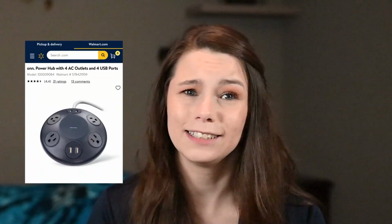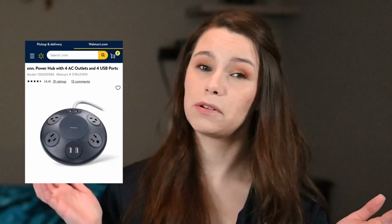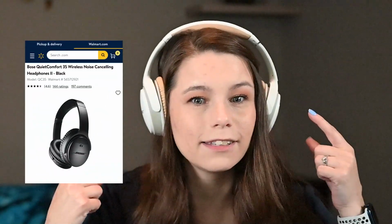Number two, power strips are a little scarce in some dorm rooms. So investing in 1, 2, maybe 3 power cords might be an advantage for you. You are going to want to get a good pair of noise-canceling headphones because you're going to be studying.